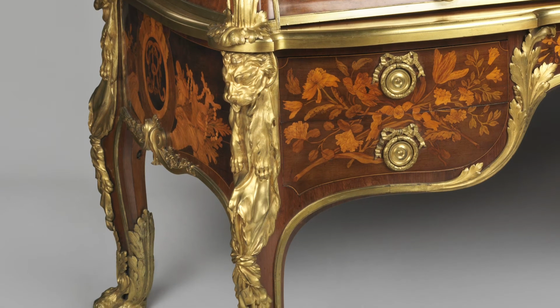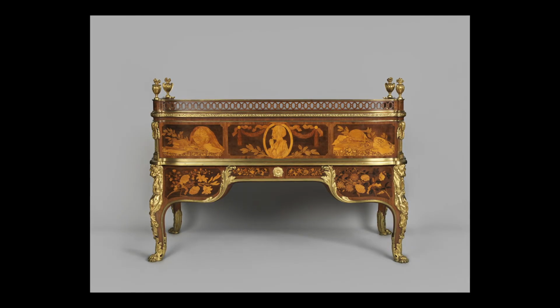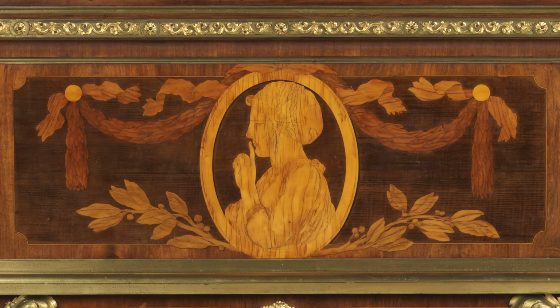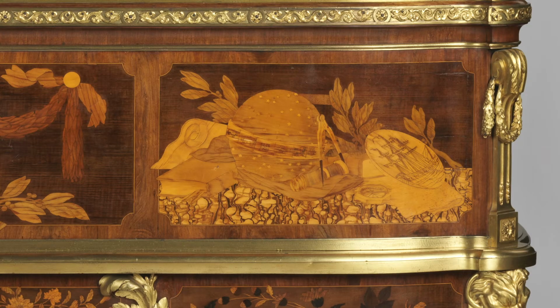On the back of the desk, in the centre, is the personification of silence, a young woman seen head and shoulders in profile in an oval frame. She wears her hair in a chignon and has a finger to her lips. On the left side is a terrestrial globe, with beside it the attributes of geometry, including a protractor, books and papers. On the right side is a celestial globe, with the attributes of astronomy, including a second protractor, a half-rolled chart, and a telescope. All three images show olive branches.